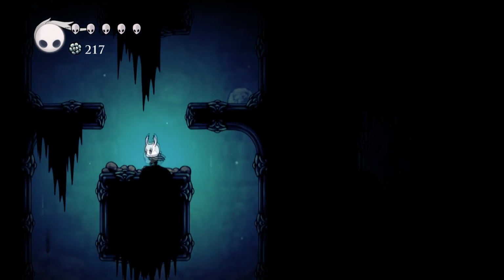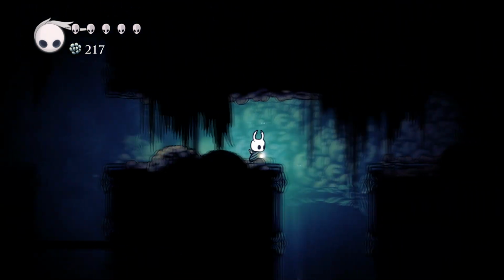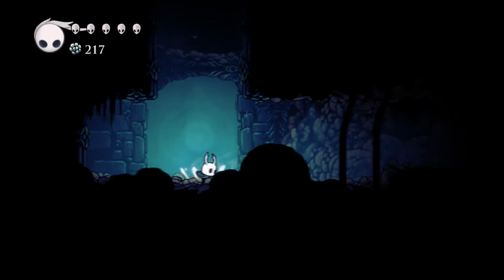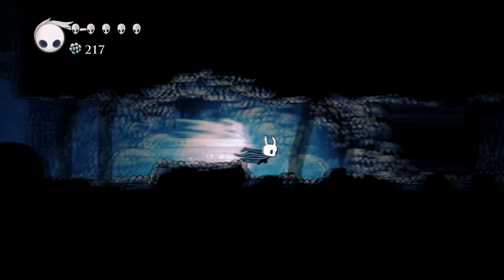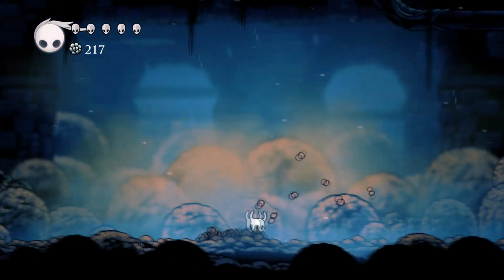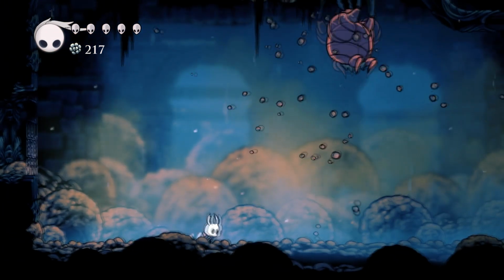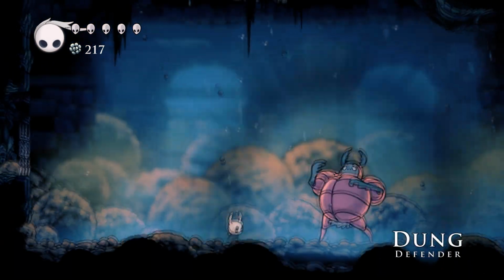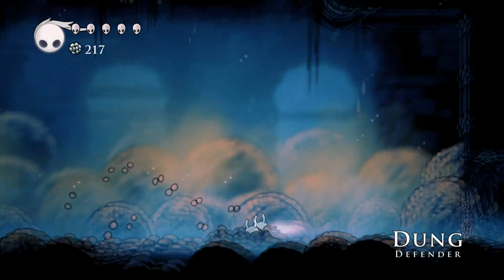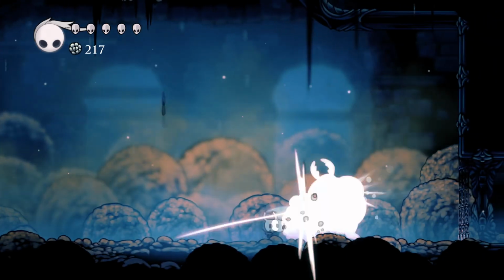What the Royal Waterways does so well is reward you handsomely for overcoming the difficult obstacles you face. Furthermore, it hints towards where you can find these rewards within the environment. For instance, the road to the Dung Defender differentiates itself from the rest of the Royal Waterways in terms of how it looks environmentally. This signals to the player that there's something unique worth investigating. And of course, sound also plays a major role in attracting you to these locations.